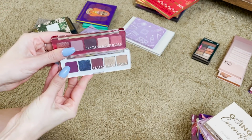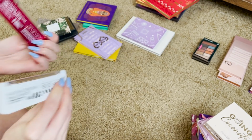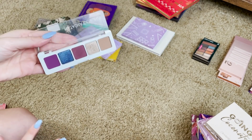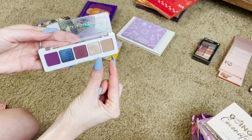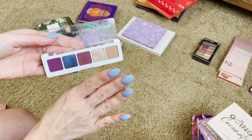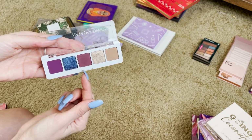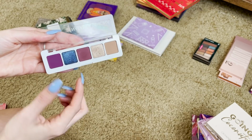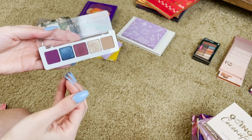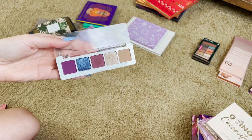And then I have two Natasha Denona mini palettes. The Mini Lila and the Mini Love. I'm gonna keep both of these. I really, really like them both. I like this one because I've really been able to create with just these two shades a very simple, basic, everyday look. Putting this all through my crease, putting this on the lid, you're good to go. And then also you have these deeper colors if you wanna do something purple or something more nighttime. So this is a really good palette to travel with because you've got basic daytime, you've got nighttime, and then of course you can mix and match things.